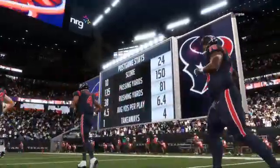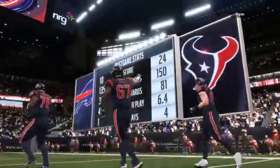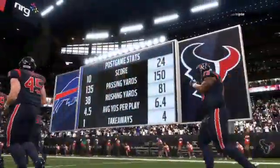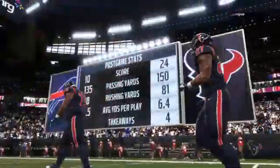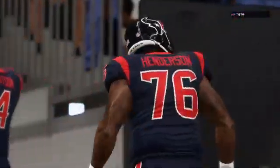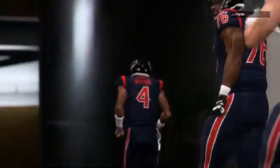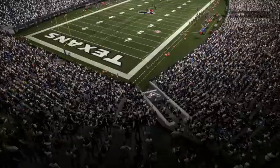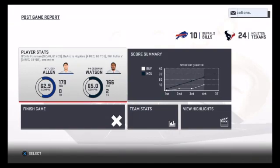So for the Texans, they remain as hot as anyone at 6-0 now through the first month and a half. And they will hit the road next week for a date with the Jacksonville Jaguars. Meanwhile, for the Bills, the losses are piling up as they drop to 1-5 now. And they'll try to get back to their winning ways next week as they head to Indianapolis to take on the Colts.